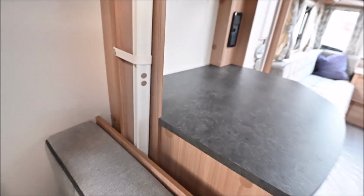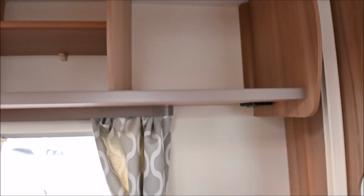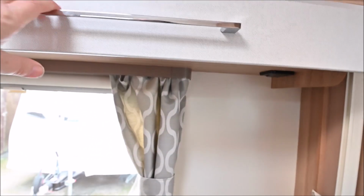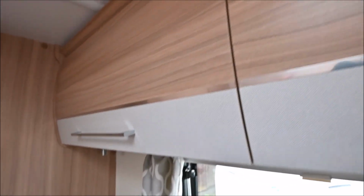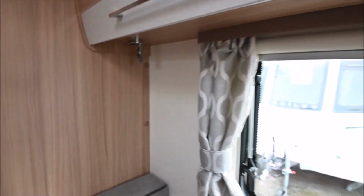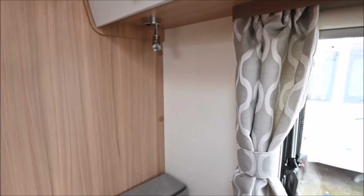And you've got your divider here, which is a container to cut yourself off from the front end there, which is good. Decent overhead storage here. Again, they shut down nicely. Now, I really do like the way they've curved these lockers. It looks more upmarket. It really does. And also having spot lamps here too, individual ones.